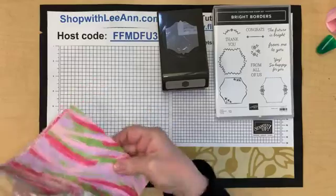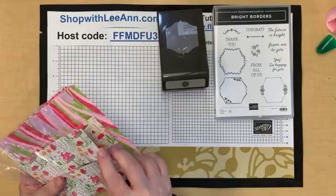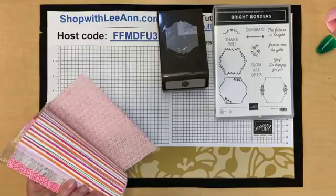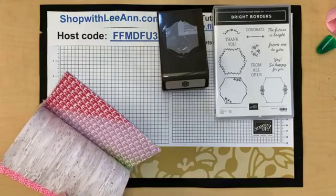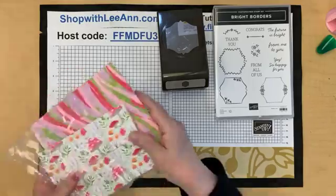Okay, so we are using this and the new, let's see, what is this called? Toadstool Gardens. Now I use so much of this paper, I hardly have any bit left, but it has little bits of toadstools and fun colors. Oh, the stripe is great. And like wood grain, ooh, that would be great for the sled too. So, and you get, I think, 8 of each.